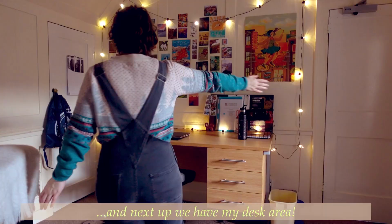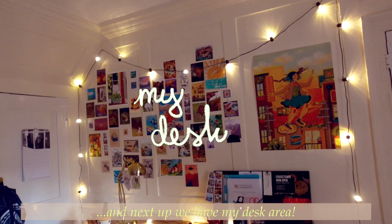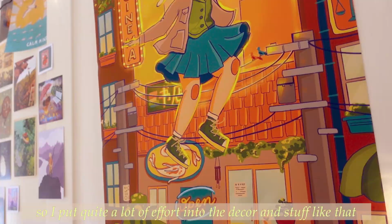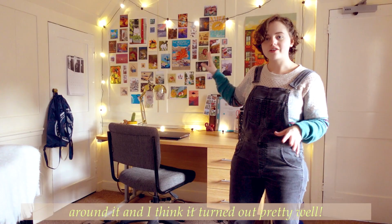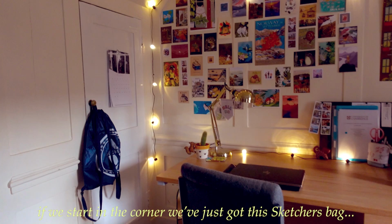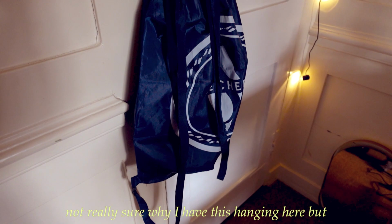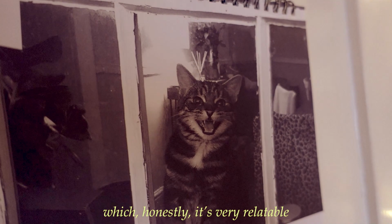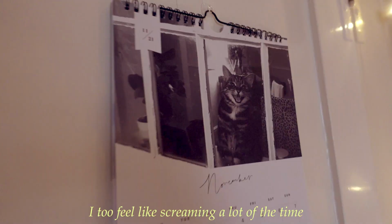And next up we have my desk area. It was quite important to me to make my desk somewhere that I wanted to work, so I put quite a lot of effort into the decor and stuff like that around it, and I think it turned out pretty well. We start in the corner. We've just got this Skechers bag. Not really sure why I have this hanging here, but it's here. Then I have my cat calendar, which honestly, it's very relatable. I too feel like screaming a lot of the time.